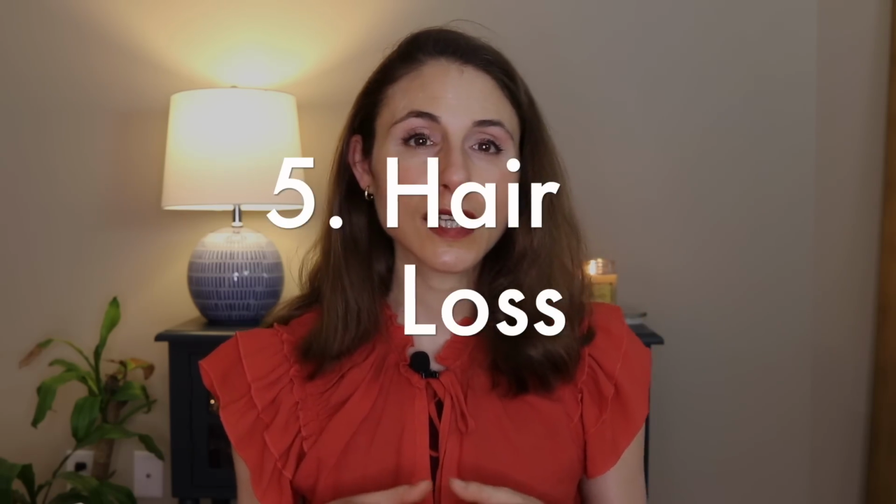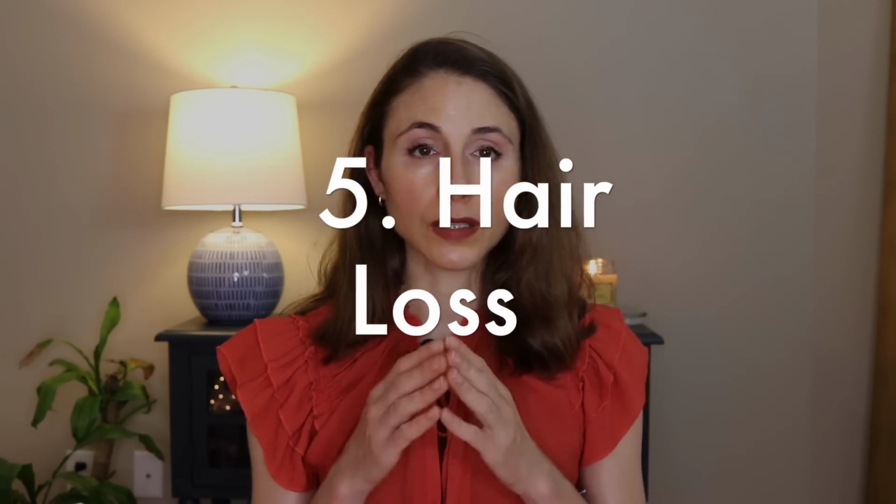While you may have an increase in hair on the face, unfortunately, you may notice a decrease in hair on your scalp. With age, a type of hair loss starts to become more obvious, and that is female pattern hair loss, otherwise known as androgenetic alopecia. Basically, those hair follicles on your head that are a bit more sensitive to the male hormones.